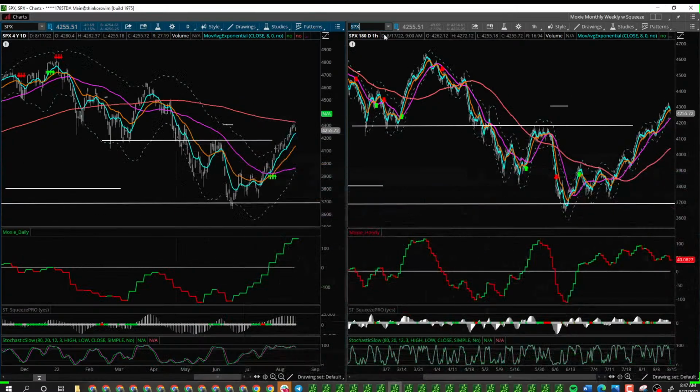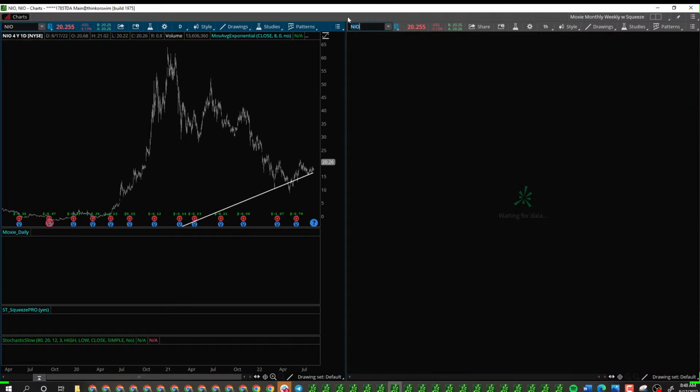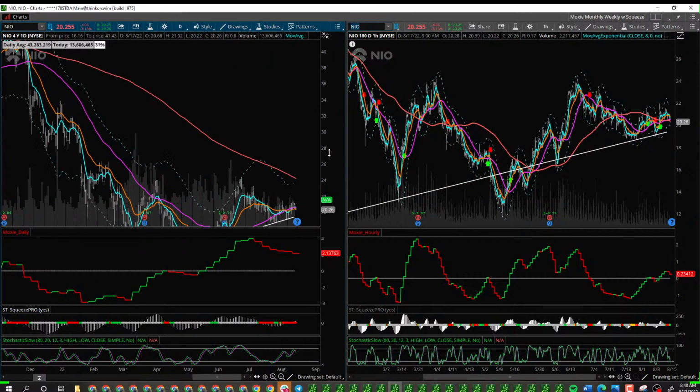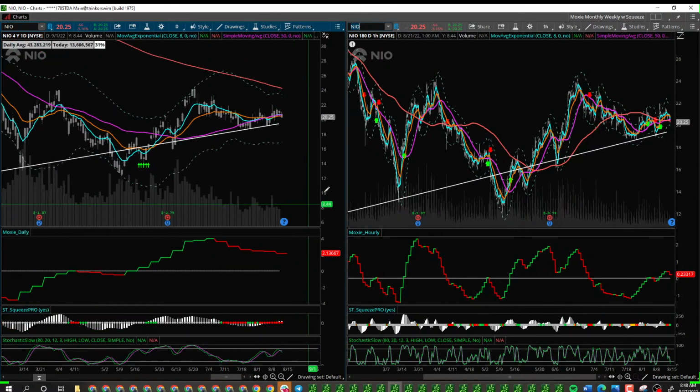And if you guys want to see an example of a bullish one, let's look at NEO. I think it's in IO. There we go. Now, this hasn't confirmed. It may not work, but I think it gives you a glimpse of what to expect if it's going to be potentially bullish.